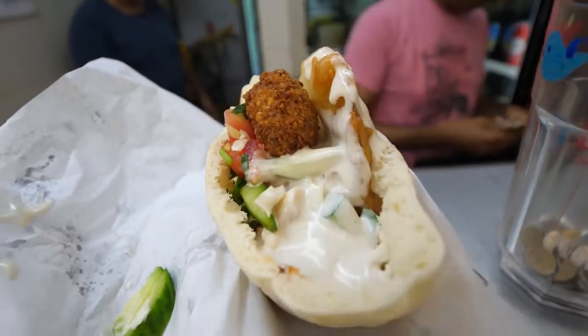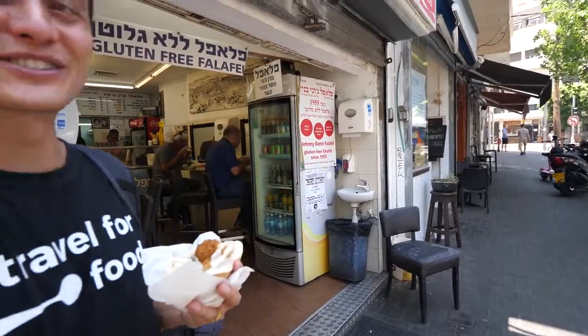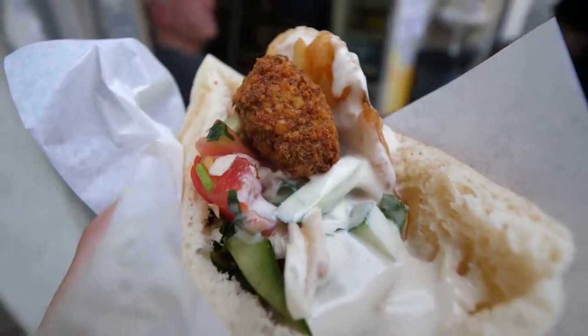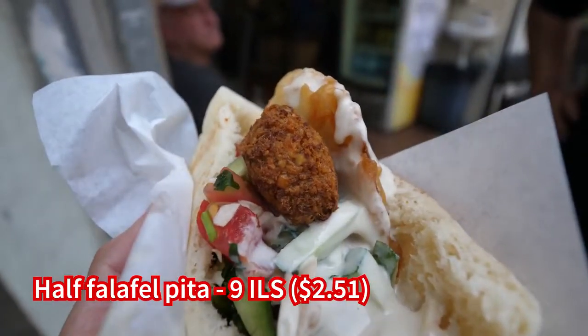Right next to the Sabich place is a legendary falafel restaurant. It's another hole-in-the-wall kind of spot. It's known as Falafel Johnny, and they make some of the best falafel in town. And I'm starting to get a little bit full after that hummus and after that Sabich, so I decided to go for a half here.